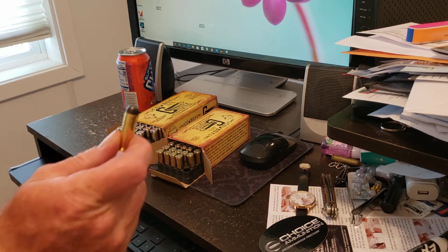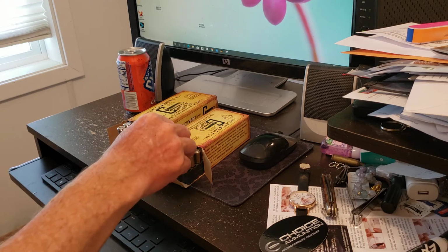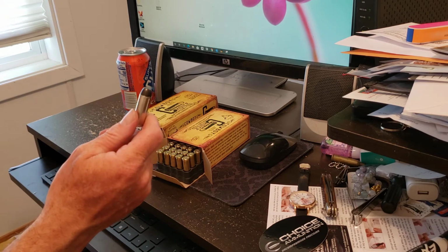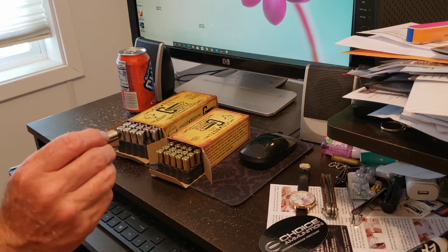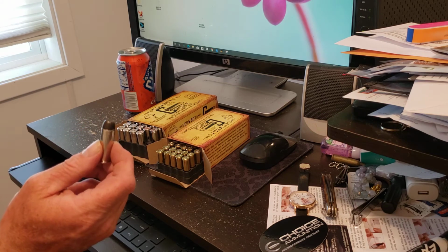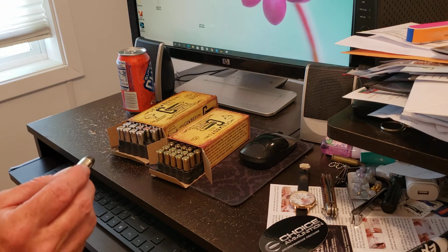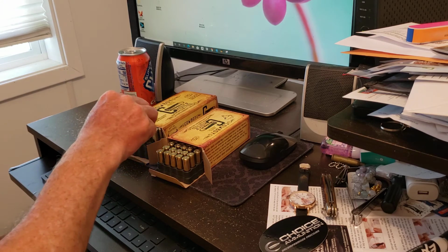Because how many 38 specials do you see with a slug on it like that? This is quite common for the 45 Colt. And this will work in those lever guns that are made for the 45 Colt because of the flat nose. But it'll work great in the revolvers I've got.